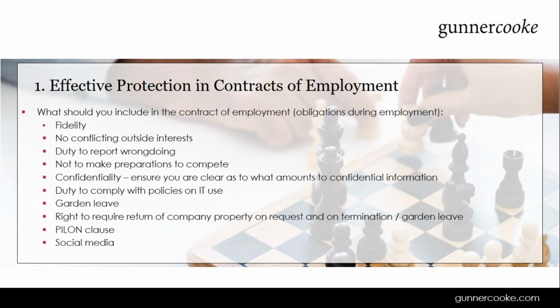So what I'd recommend is that you really apply your mind to particular types of information that are important to your business, whether it's particular customer lists or databases, supplier terms, for example. Really think about the kind of things that you want to protect. Having a specific clause will always be better than having a general clause relating to confidential information.